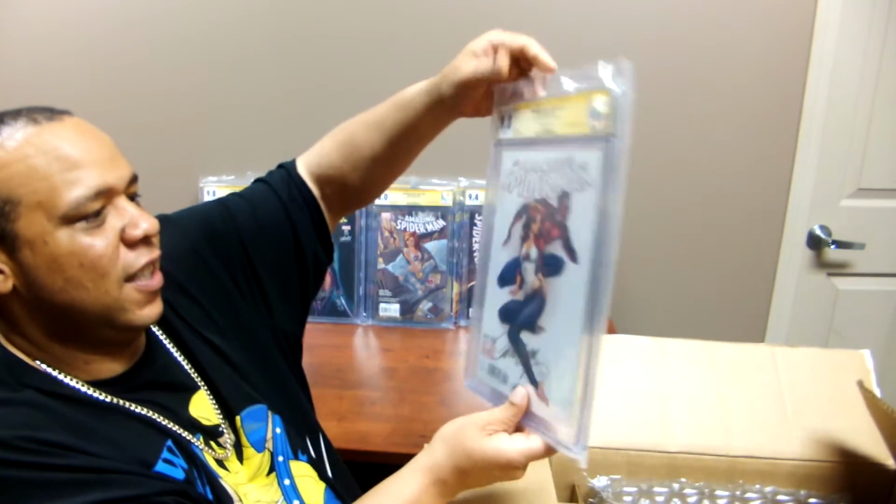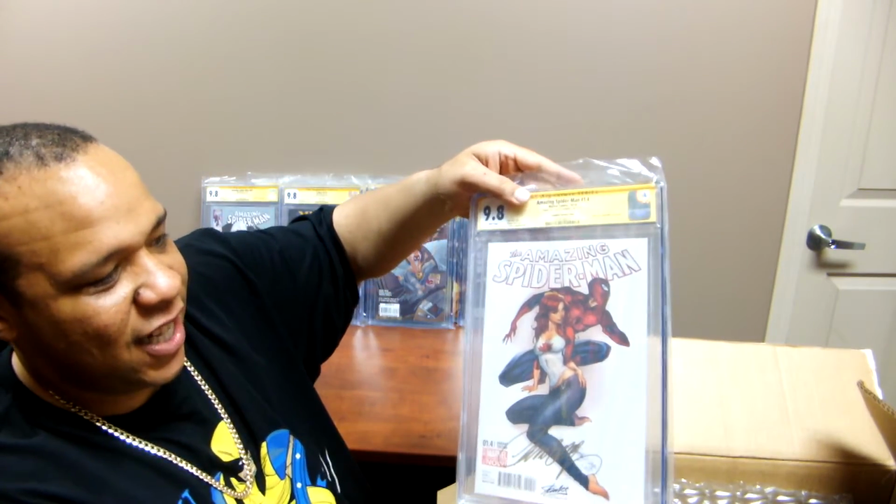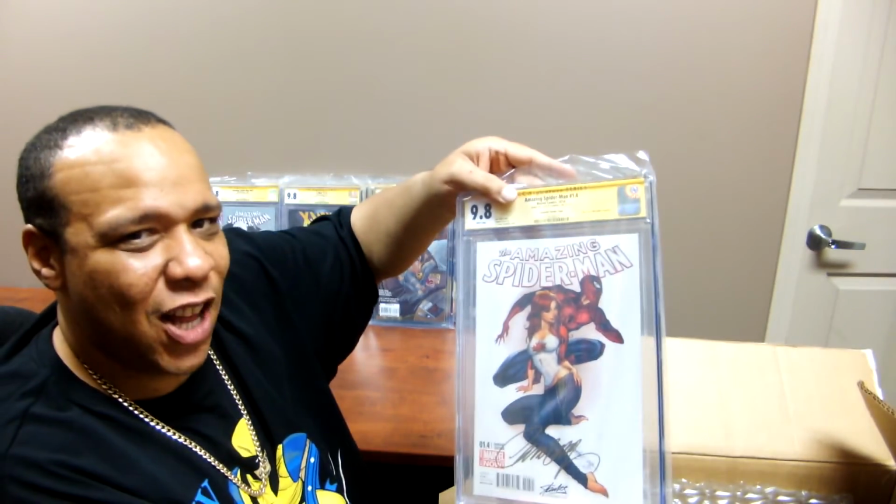All right, what else do we have? Another 9.8 coming out. Whew. That was the Toronto Fan Expo variant from a couple years ago. Beautiful cover. Yeah, look at that. And at a 9.8 too. Flawless.